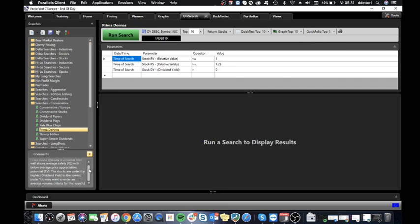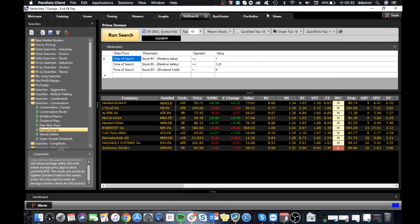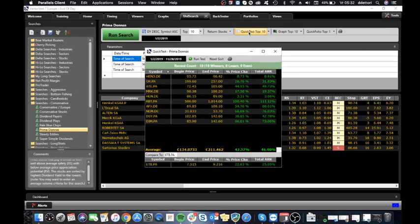Then we have prima donnas. Prima donnas find stocks that pay a dividend with well above average safety, RS, with below average price appreciation potential, RV, the relative value. The stocks are sorted by the highest dividend yield to the lowest. So we see RV has to be lower or equal to 1, safety has to be greater or equal to 125, and dividend yield has to be greater than 0. Do the search, get 10 stocks, quick test. See a profit of 42.37% compared to the Euro stocks at 22.63%. So 10 winners, no losers. Again, a really great search.